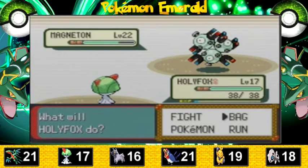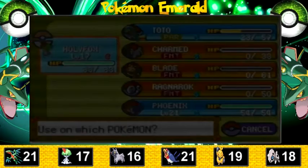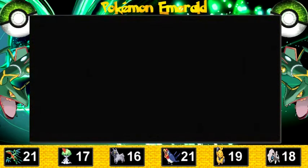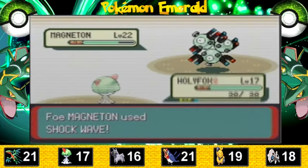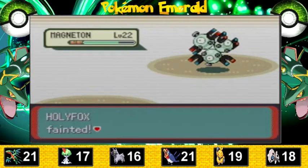Alright, then Holy Fox has gotta take a hit then. And if it survives, maybe you can actually heal up Holy Fox and dish out some extra damage. Please survive a hit. I don't think it's going to, though. I don't know. Being a special psychic type, it might survive. It did. Oy.